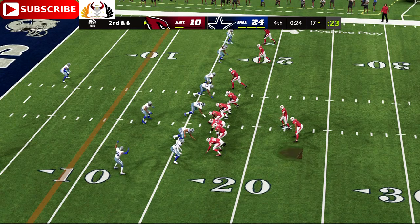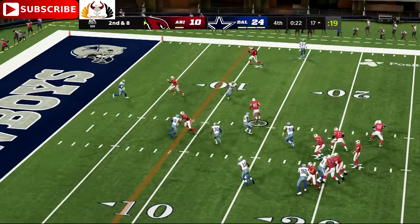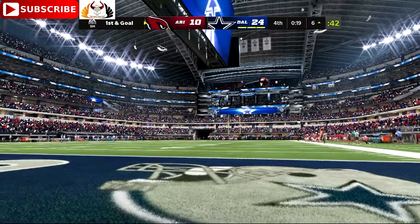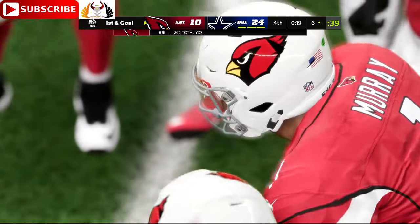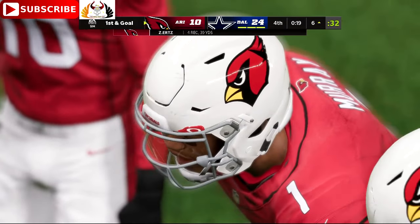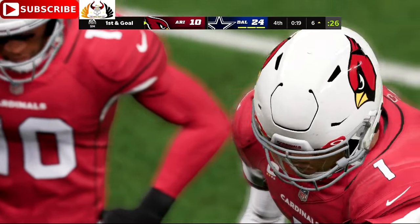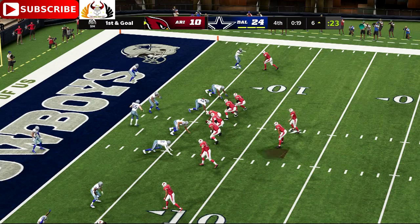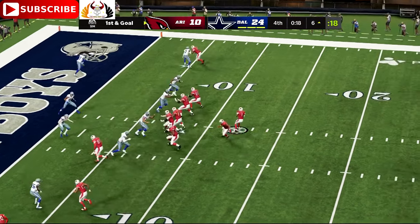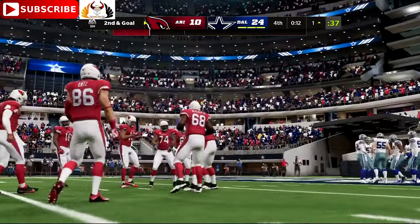Second down and 8. Now Murray again, and he finds his tight end. It's Ertz. And the Cardinals are going to be set up with a first and goal coming up as they get him down at the 6-yard line. Murray as he sets to throw it. Caught on the slant. That's good for a gain of 6. Second and goal.